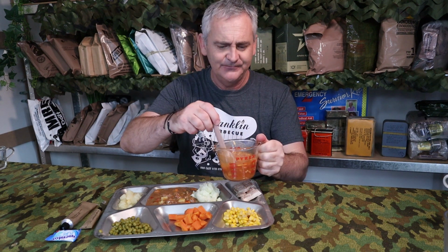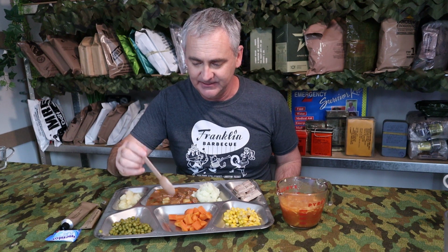Alright, first up we might try tomato soup. So it's a tomato soup with noodles, fairly thick there. We'll give that a go. Yeah, look, that's fairly typical. It's like a cup of soup. Nice tomato flavour. Noodles are quite nice. A little bit peppery, but overall, that's just like a cup of soup. That's fine. Ooh, hot.